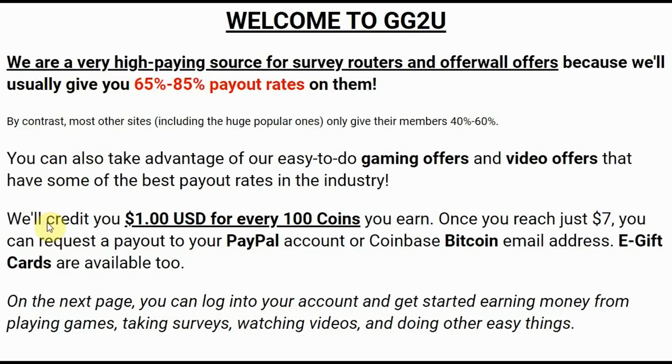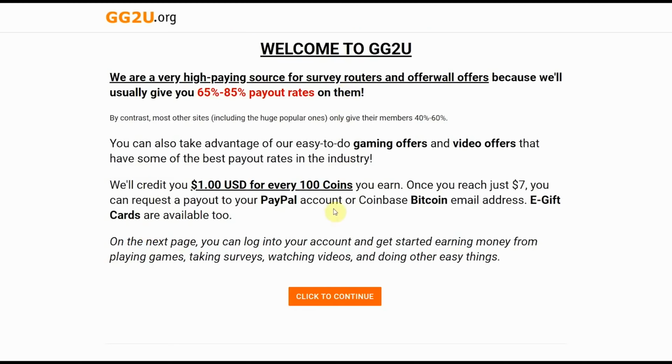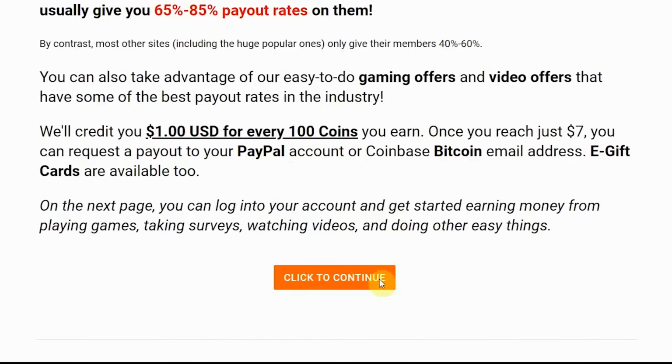As you can see here, they will credit you $1 for every 100 points you earn. Once you reach $7, you can automatically cash out your money through PayPal, Bitcoin, or through e-gift cards. To continue, just scroll down below and click on this button right here.